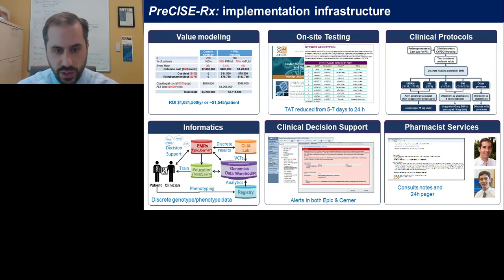We had an education system with Test2Learn to be able to train our frontline providers through CE-oriented programs and point-of-care programs. And then we were most importantly able to collect the phenotype results, the actual outcomes, within our registry and pull it all together within a genomics data warehouse.